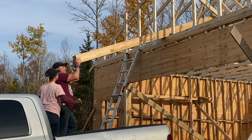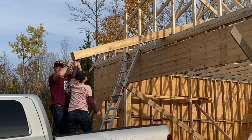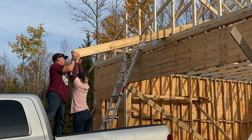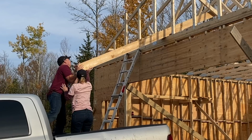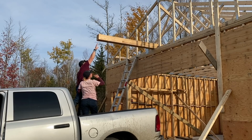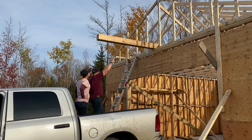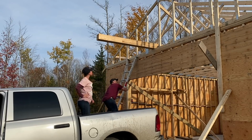What do you want me to do? Help push? Right here. Get up here, maybe. Here, just a sec. I'll lower it. Just move it out of the way for a sec. There. Might be. Oh, that's scary. Okay. So no sudden movements. Hey, yeah.